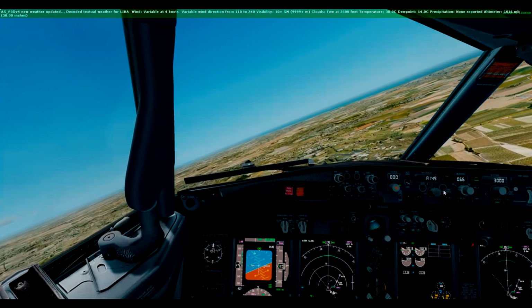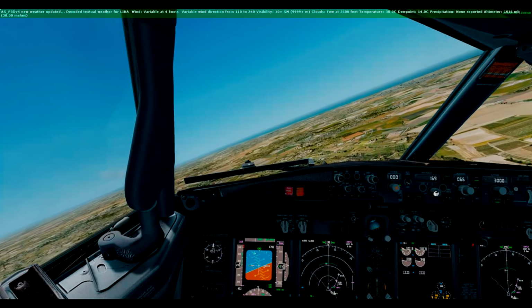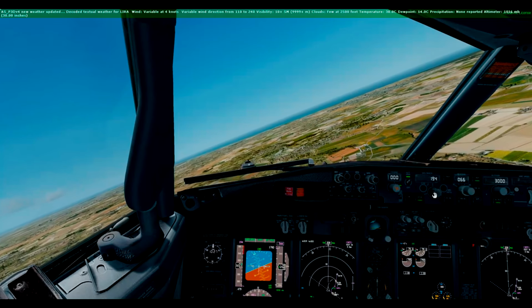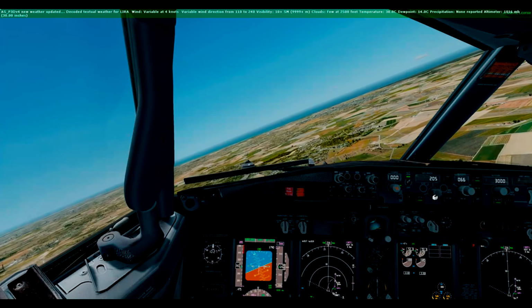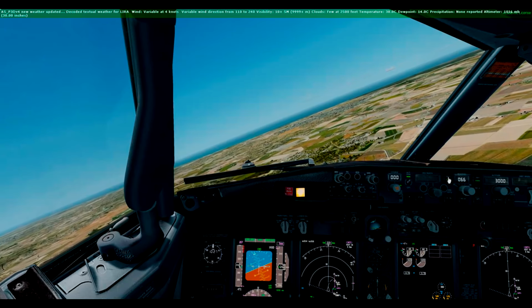Decimal 2. Ryanair 6HU. We'll take speed intervention. Approach. Ryanair 6HU. With you, passing 2,300 for 3,000. Ryanair, auto throttle, and maintain 3,000. Expect vectors to ILS Zulu approach runway 15. Climbing to 3,000. Vectors for ILS Zulu approach. Runway 15. Ryanair 6HU.